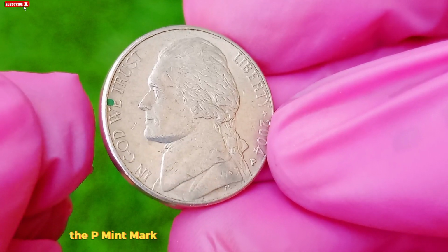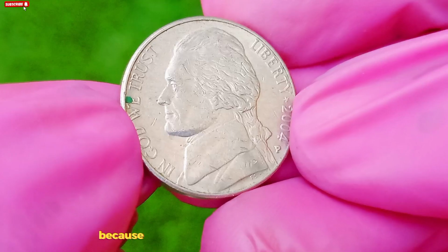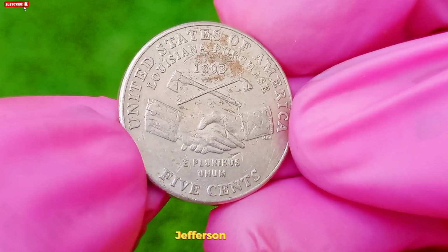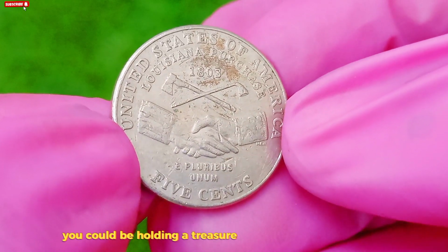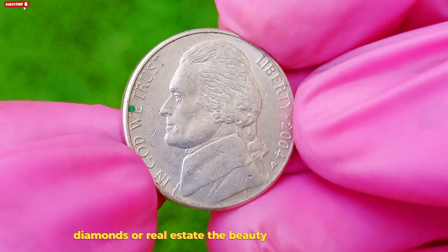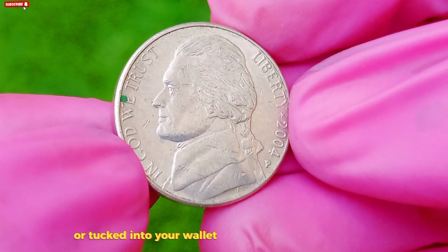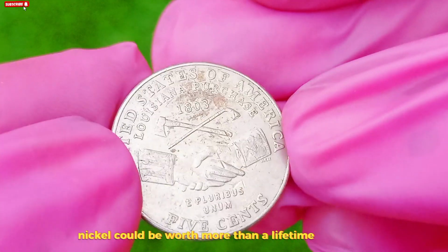The P mint mark, meaning it was struck in Philadelphia, is especially sought after because several errors reported in that year were traced back to that mint. If you own a 2004 P Jefferson nickel, particularly one with any kind of anomaly, you could be holding a treasure more valuable than gold, diamonds, or real estate. The beauty of a coin like this is how it hides in plain sight. You might find it in an old drawer, a forgotten coin jar, or tucked into your wallet without a second thought. But that unassuming nickel could be worth more than a lifetime of work.